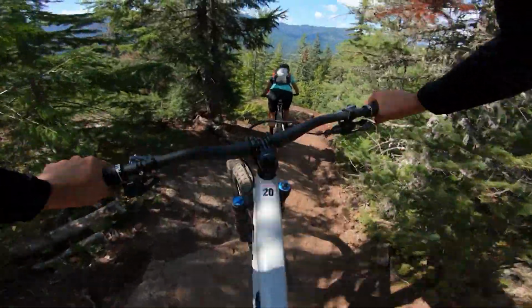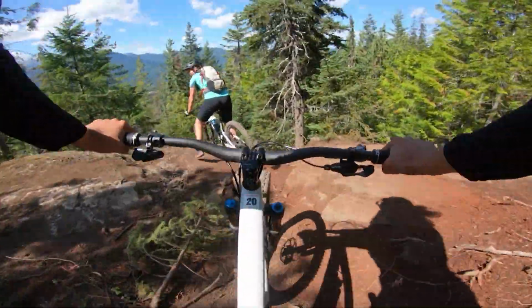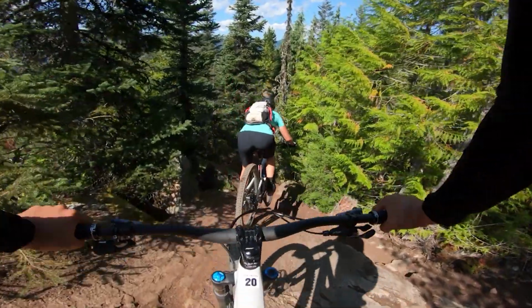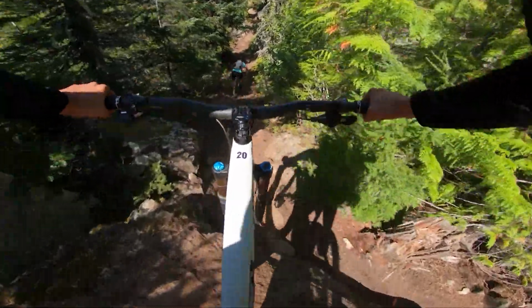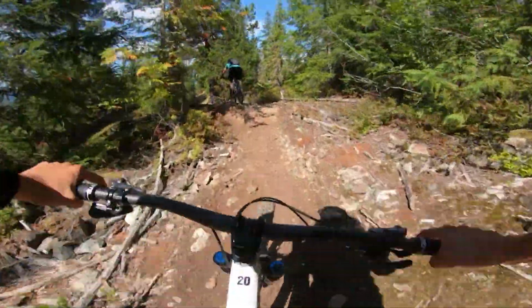Woo. Oh, it is definitely loose here. Whoa, Hannah. That's definitely not the trail. Following Hannah down the chunk. Oh, Hannah's getting rowdy. But when is Hannah not getting rowdy? That's the question.